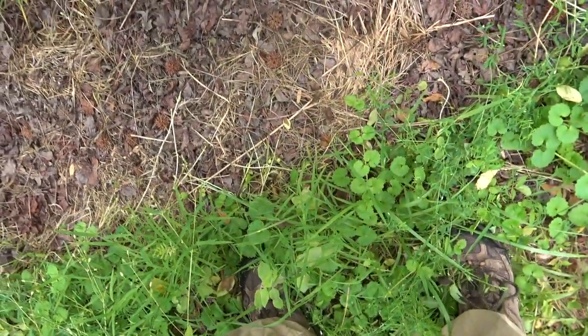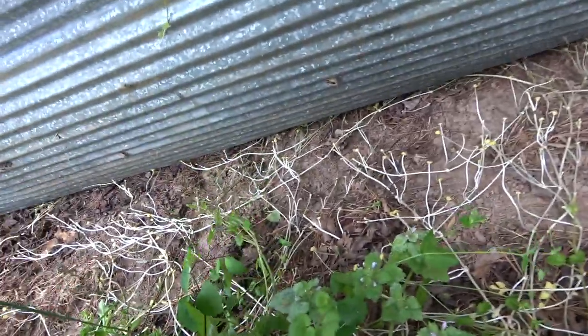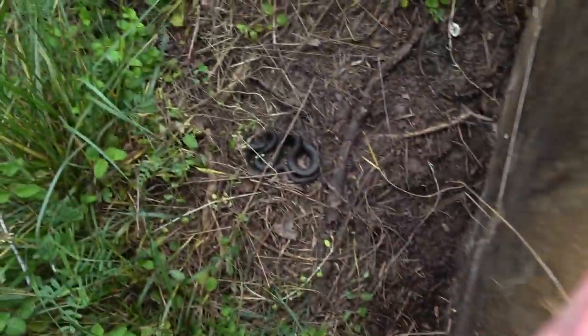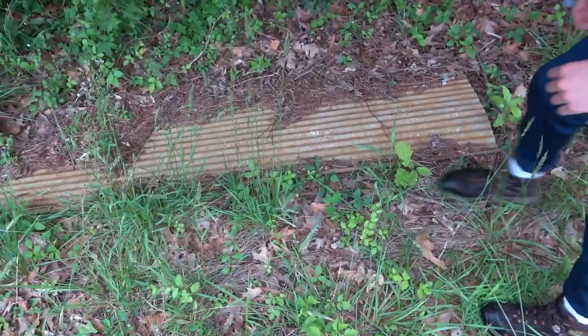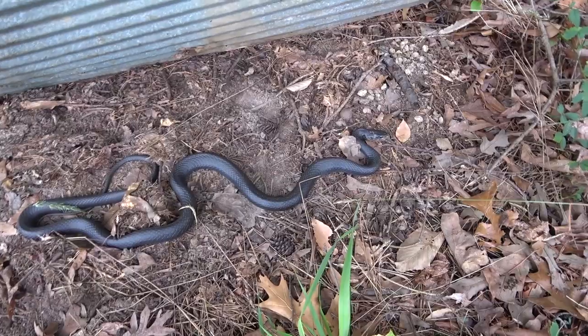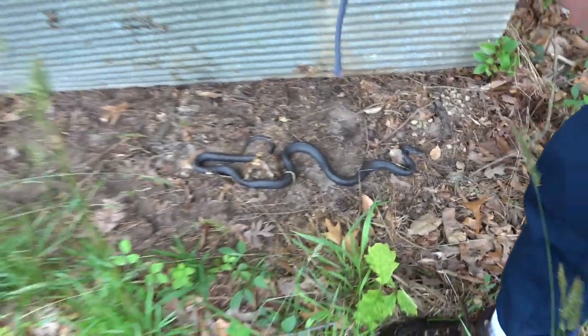Actually, put up the Easter egg. Oh, that looks good. That was good. Nothing. Pretty well hidden piece of tin, it's gotta be dug up a little bit. Oh, black racer. He's got like something. Could be a fungal infection, so we'll just put it back down and leave him. Nice.